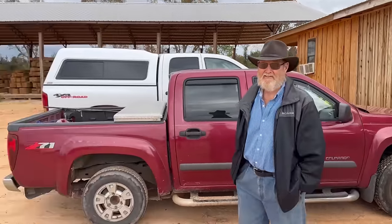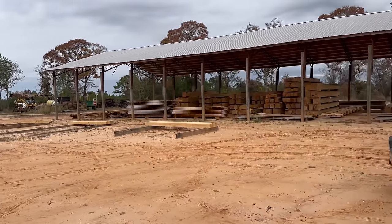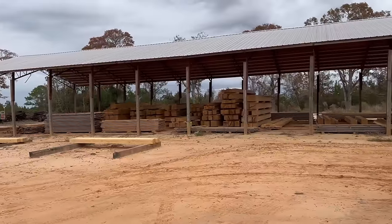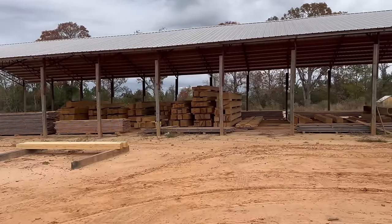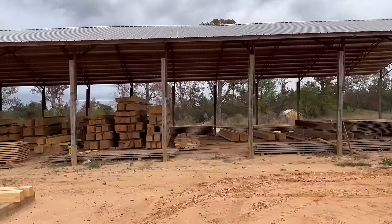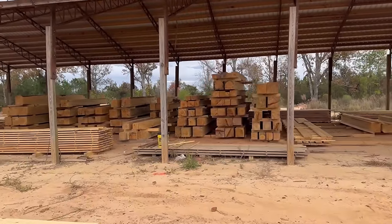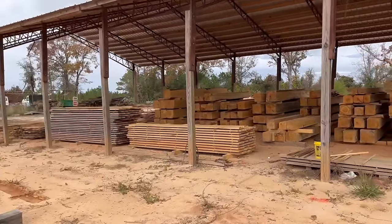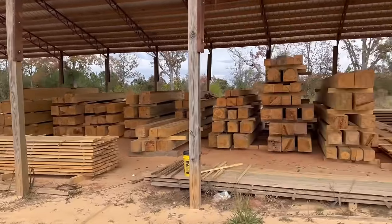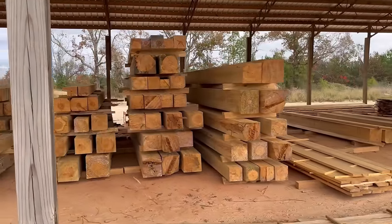All right, we're gonna take a walk around to see some of his cants and a little bit of his operation here. This is our lumber barn here. When we get excess of logs, we just cut them up in cants and put them under this barn and let them start drying, and whatever anybody wants, we'll pull them out and cut them. And we keep some lumber on hand for sale.